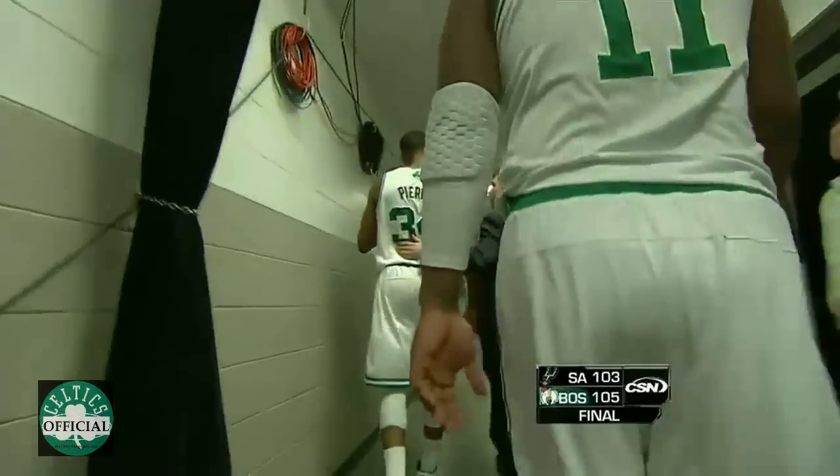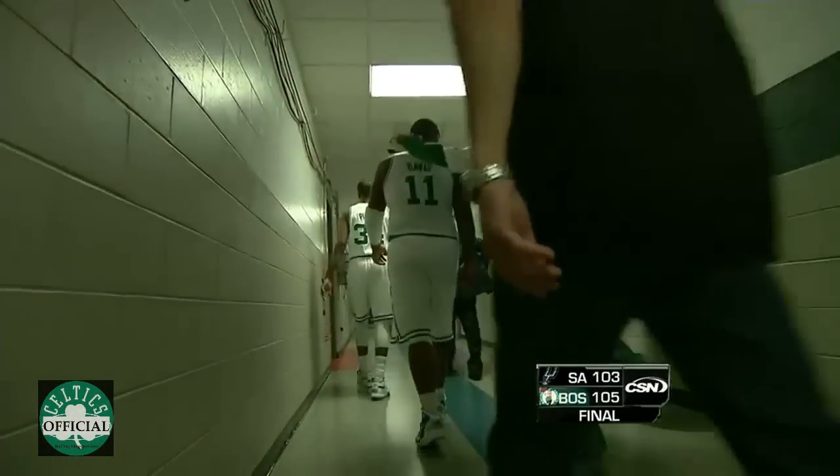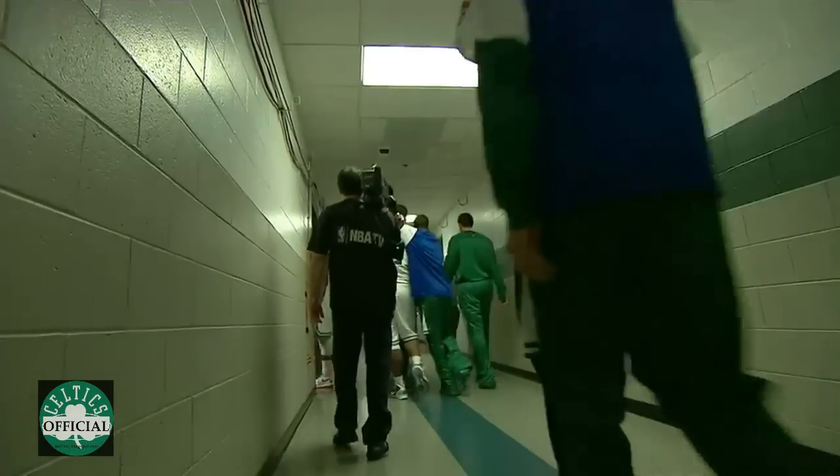Duncan, the last-ditch attempt to try to foul Rondo without success. And the Celtics, with their biggest win of the week, one of their biggest wins of the year without KG, are able to beat San Antonio.